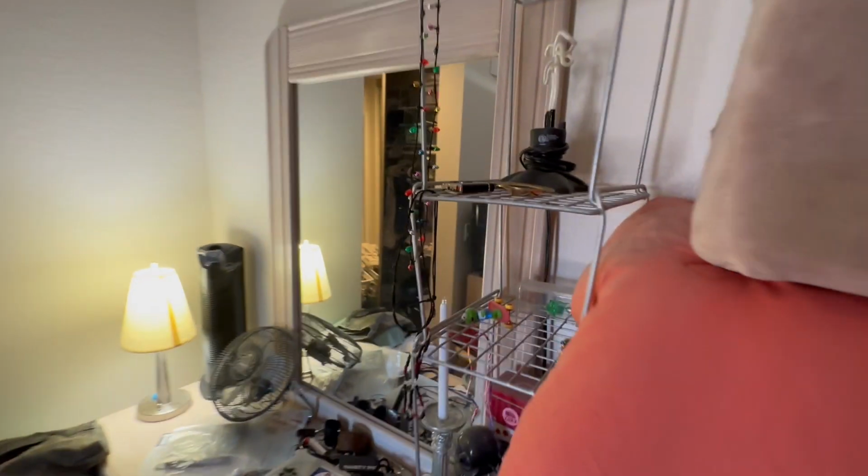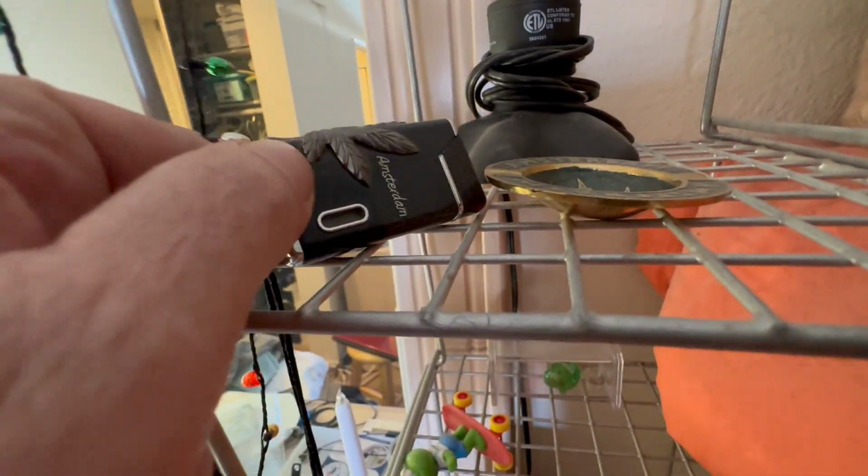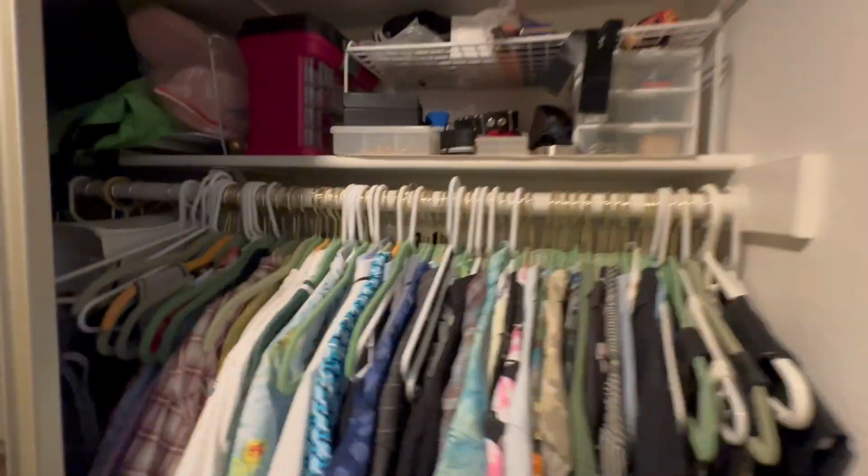Jars of tchotchkes. Stuff in here. And this is a big, you go like a little lighter. Is that a camera? No, it's an Amsterdam lighter. Some little pot smoking stuff. Skull, mirror. 2 more closets, bags. These are all unsearched. Nobody's gone through.